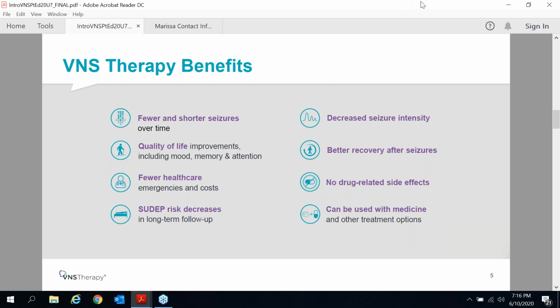No medication related side effects. So I always like to highlight this because VNS therapy works differently than medication does. I'm sure most of us have taken a medication that we've had a side effect from, and seizure medicines can have an especially tough side effect profile. So VNS therapy doesn't work like a medicine. I'll get back into a little bit of side effects as we move on, but it works very differently.